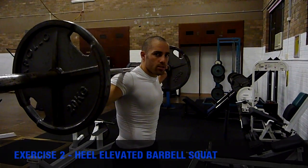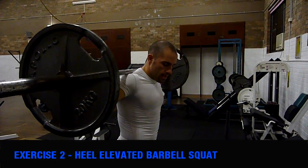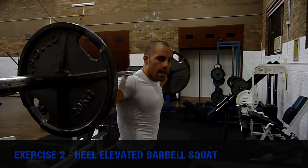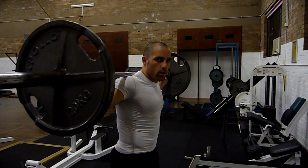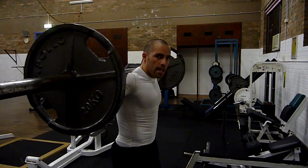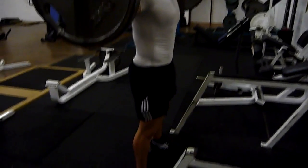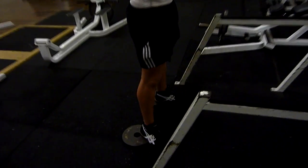And exhale. This exercise is called the heel elevated barbell squat. The reason that your heels are elevated is it basically takes a lot of the tension off your hamstrings and your glutes and it puts it onto the front of your legs, onto your quadricep muscles, alright? So you're pushing predominantly off your toes rather than your heels. Have a look there at my heels and you'll see I've just used two 5-kilogram plates there to elevate my heels. Pretty simple.